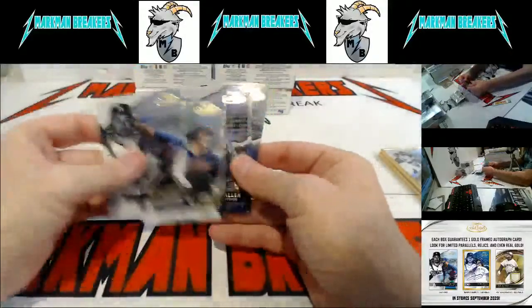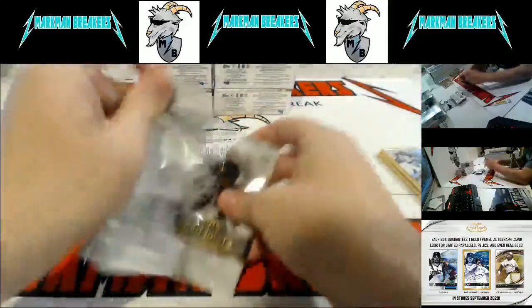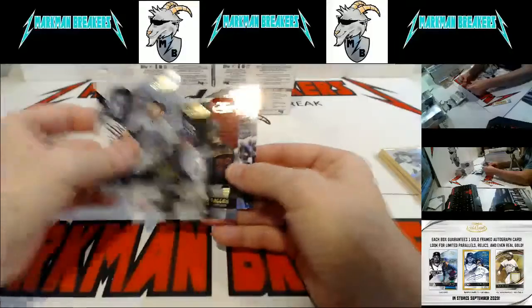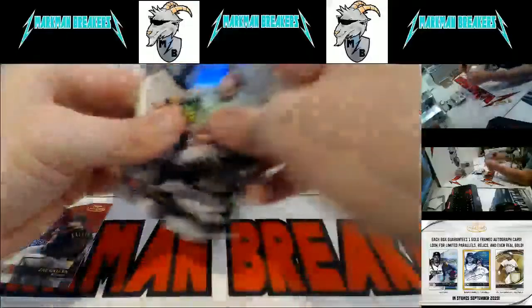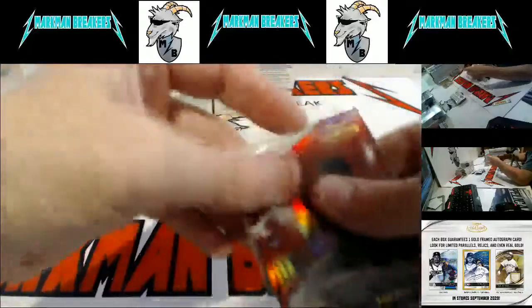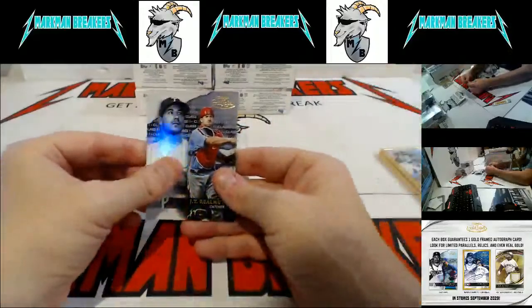Mookie Betts, Kepler, Gallien, Bregman, and DeGrom. Ichiro, Wilson Contreras, red, Zach Gallien, 25, class 3 red, very nice. McCutcheon and Arenado. It's actually low numbered enough. That's going to go to recap. A class 3 red rookie, Zach Gallien, Arizona Diamondbacks.